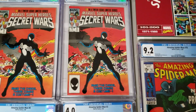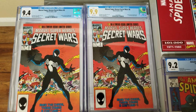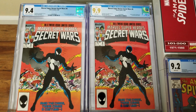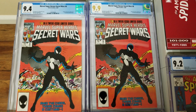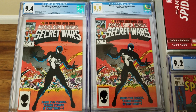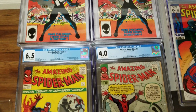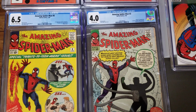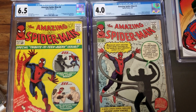Now go back to Secret Wars here. And again, it also depends on the book you're buying. Those are basically keys. So sometimes on the key books, you can see more difference in price. Or sometimes the older books, Golden Age or Silver Age books, within one grade to another. Again, this is what they call the lower grade ones, the 4.0. Still a very nice book.